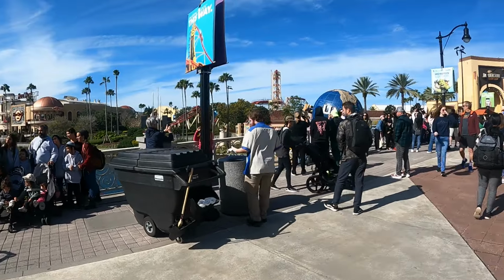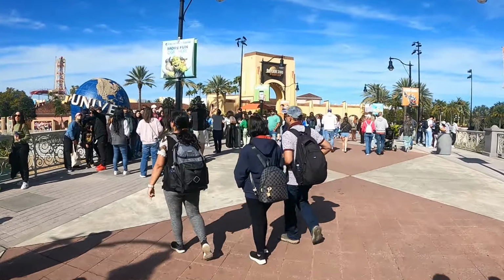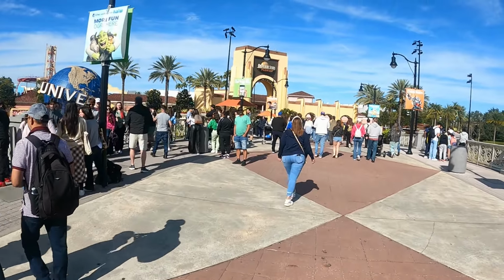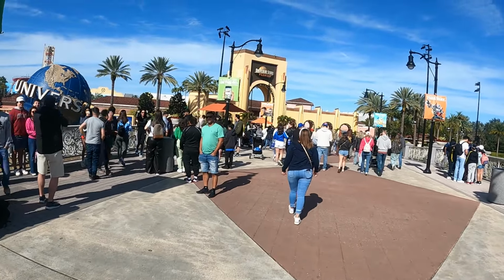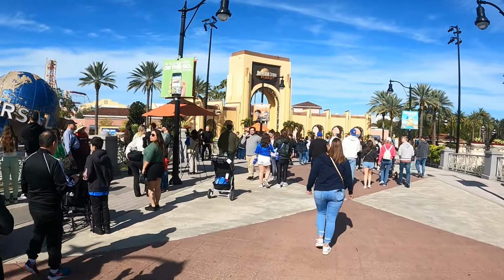That doesn't mean the crowds are still here. As you can see, like I mentioned before, they are pouring on in. Right now, at the time of this recording, it is 11:33, so the crowds are still gonna get on in here, as this is the final week where it's gonna be really, really crazy.